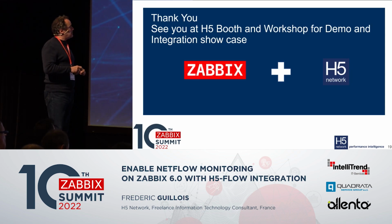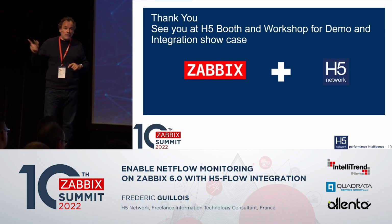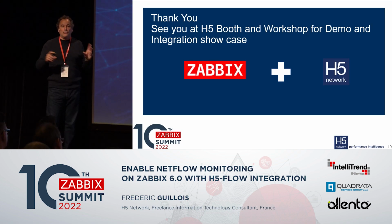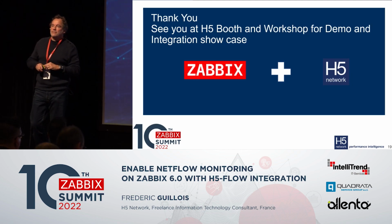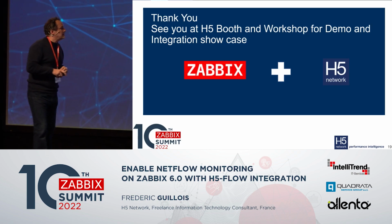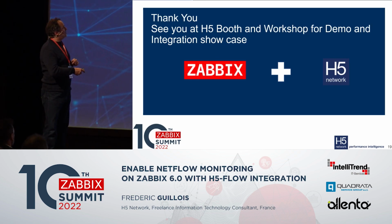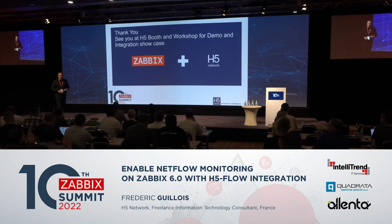For the demo and integration showcase, we have the booth here, so we can connect to the box, and also have a look at the solution and a few dashboards provided by Zabbix with the information collected. Yes, that's all. Thank you.